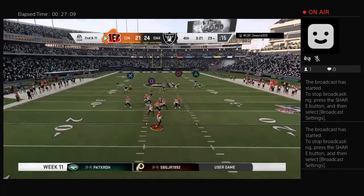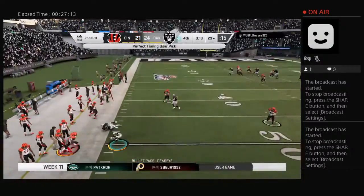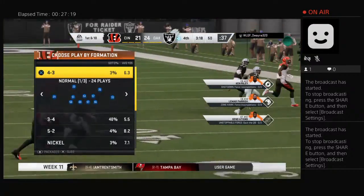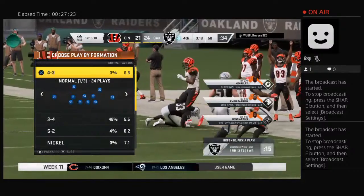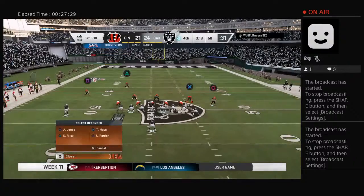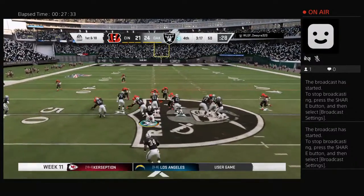Now it's Palmer. Looking for Johnson, and it's intercepted. He's picked off just shy of midfield, and his guys will set up shop at midfield at the 50-yard line. We saw a number of good games earlier today. This one might top all of those. It's been a dandy as we come up on 1st and 10.